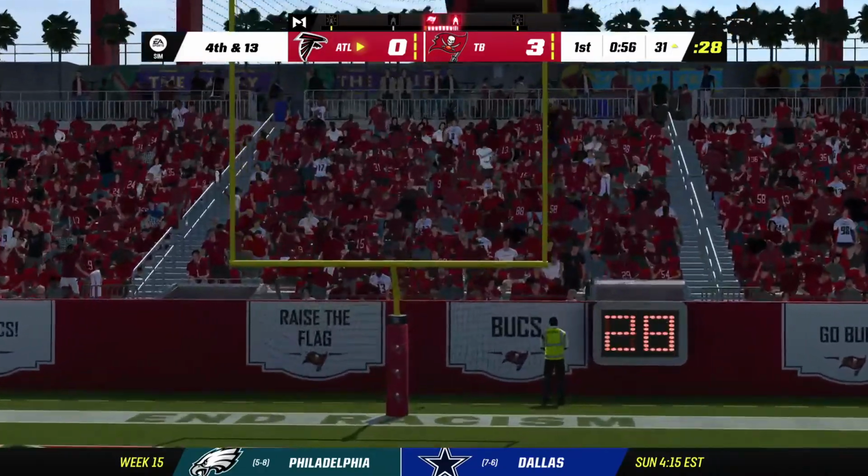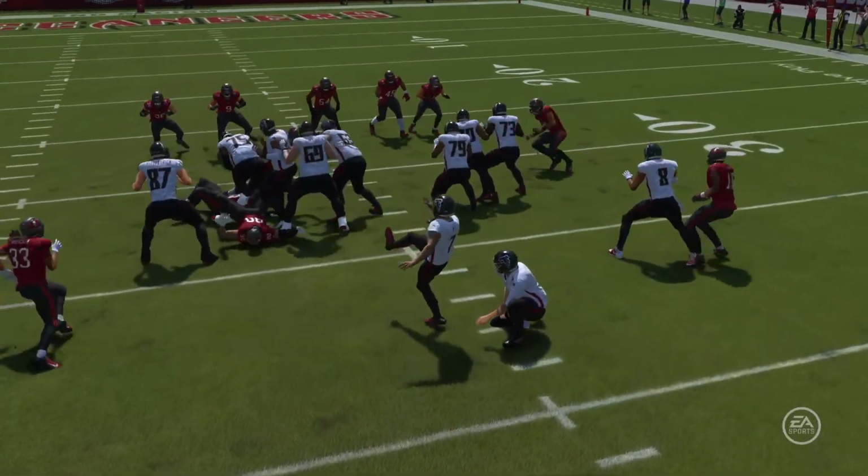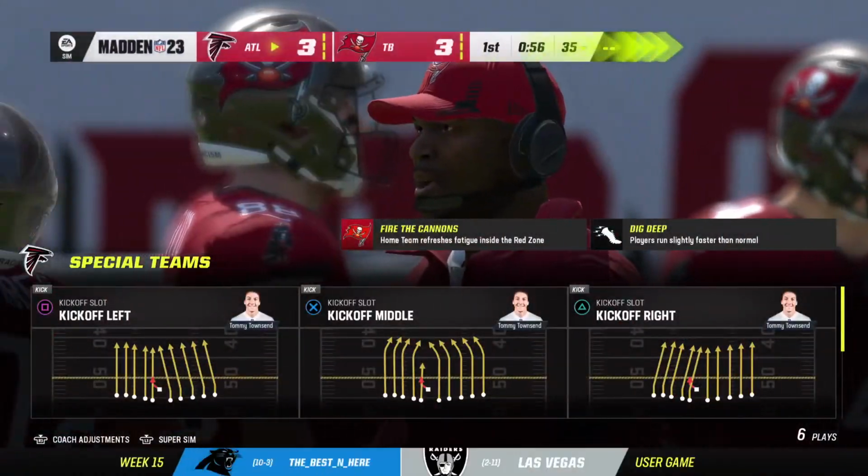Koo knocks this one through the post, and that will tie us at 3-3. So a return of serve, so to speak, here on the second drive of our game as they respond to that opening field goal with 3 of their own.